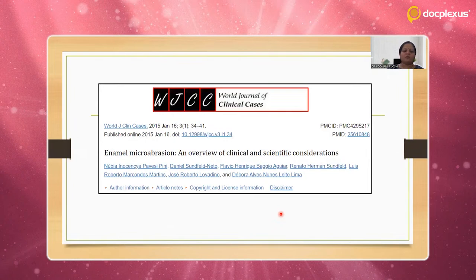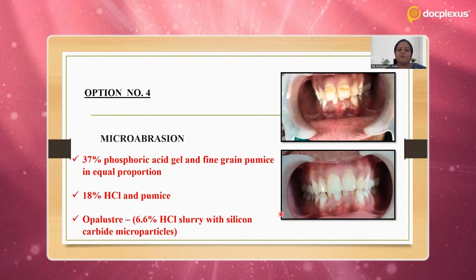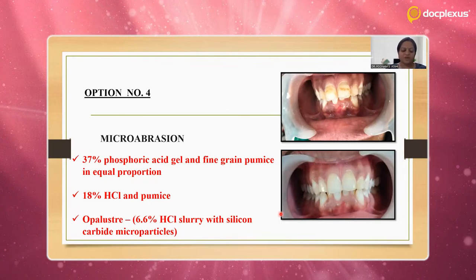To add onto the microabrasion, there is a procedure that is termed macroabrasion or megaabrasion. This particular procedure is useful for managing idiopathic white enamel opacities and the intrinsic developmental yellow-brown enamel discolorations, which is carried out with the help of a porous diamond instrument at low speeds ranging from 400 to 2000 RPM, which allows a safe and well-controlled elimination of the discolored enamel. So this megaabrasion or macroabrasion is also called the enamel biopsy technique.